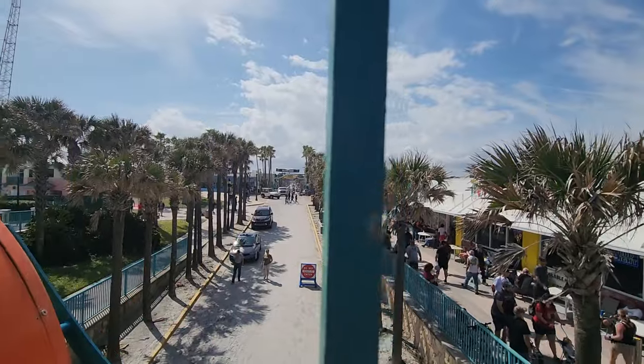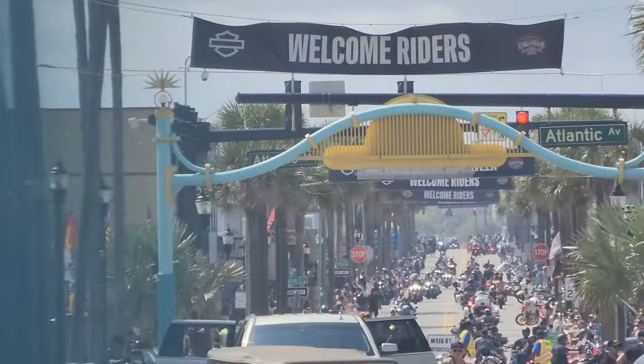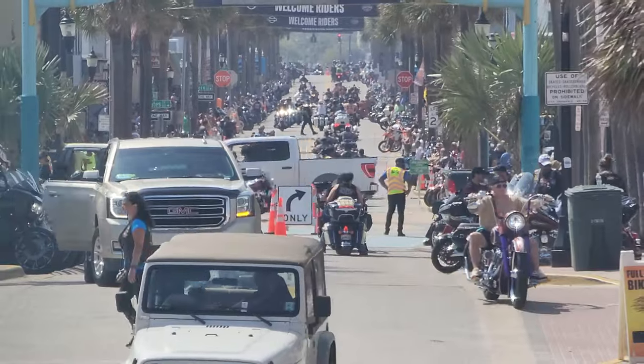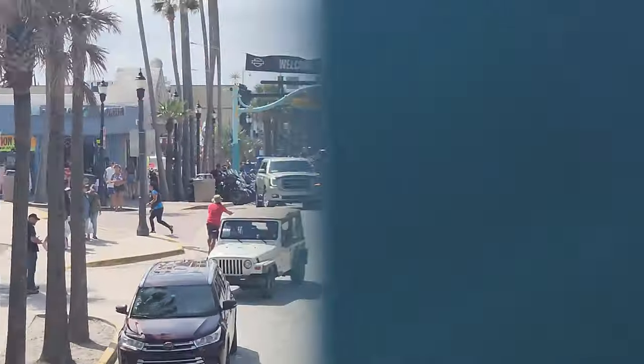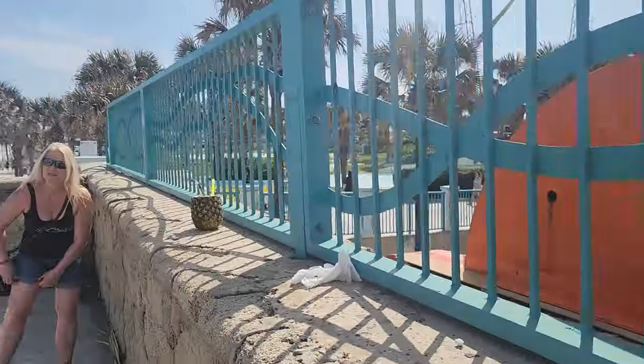The real bike show is on Main Street. For sure. That's Main Street right there. Main Street is non-stop 24/7 action for not just Bike Week, but the whole 10 days leading up to it.